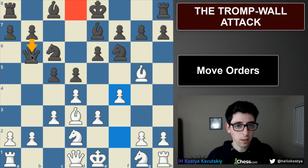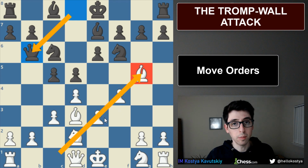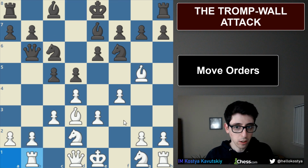But a lot of these critical lines take advantage of the fact, of course, very logically, that white developed the bishop super early and now has to spend the tempo defending the b pawn. In this case, white can go rook to b1. Rook b1 is going to be the usual move.